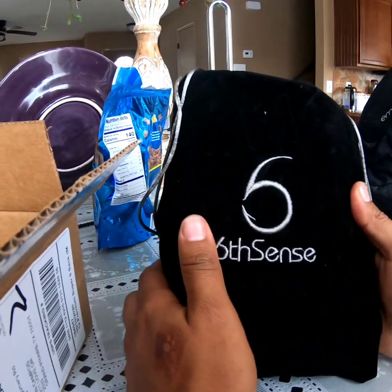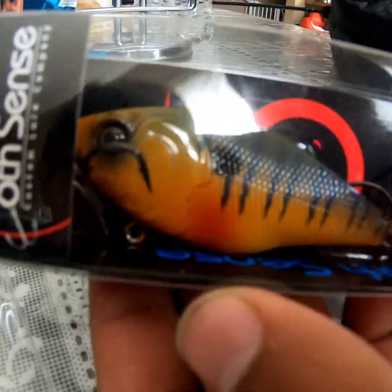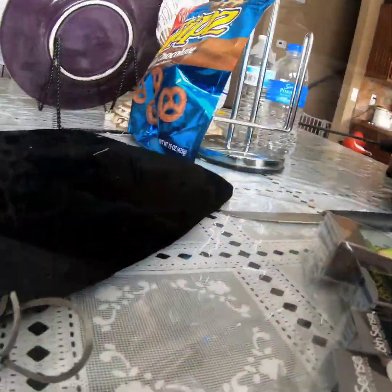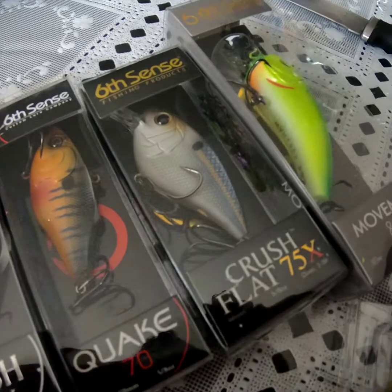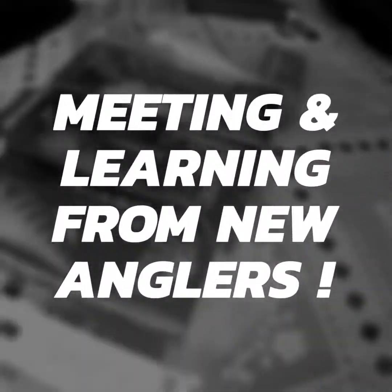Beautiful. Look at that. Take it out right now and try it out. I got another lipless crankbait called a Toy Good 70. I got a total of 4, plus the swim baits.